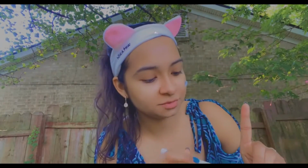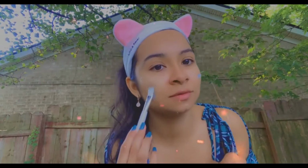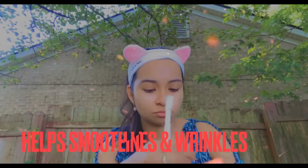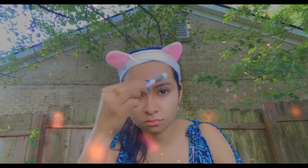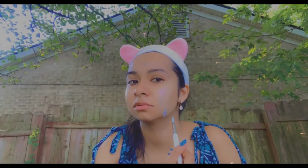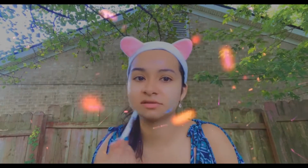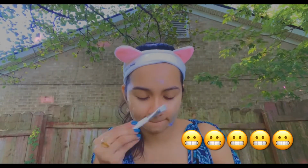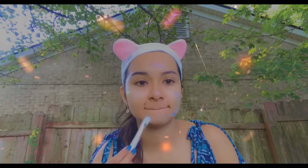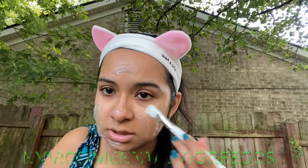So this is the first tube down. I'm gonna try to apply the majority of this all over my face. I have no idea how long I'm supposed to leave it on. I feel like it's gonna come off my skin, like it's gonna fall off. Real quick so you guys could see the way my skin is looking. It says that this is supposed to protect you against environmental aggressors.